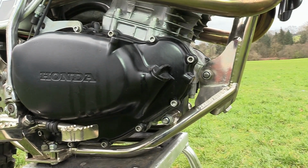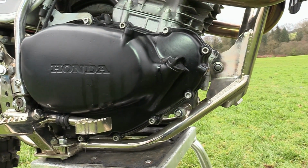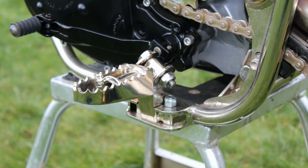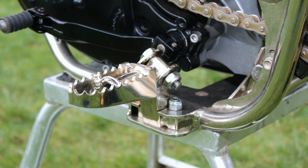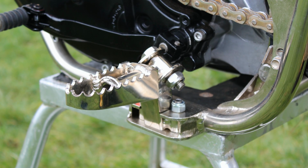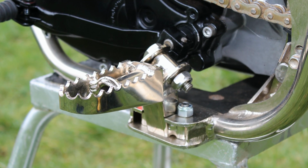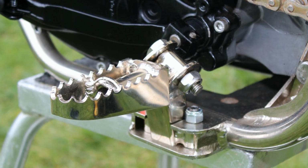Although I have to say that when you see this nickel plating, it certainly has a bit more bling to it than maybe just a simple painted chassis. And these nickel plated footrests that you see here look very strong and will certainly give the rider's feet quite a bit of support when he's standing on the pegs.